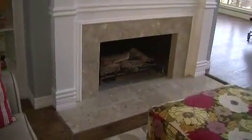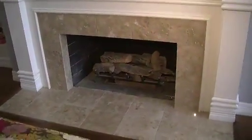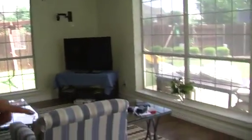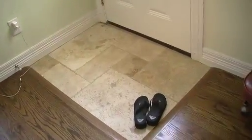We also did the marble around the fireplace. And the wood's in, all new base molding. This is great. We're in a house where people actually moved in, so this is pretty awesome. We added the travertine. We did travertine in the kitchen and in the rear entrance. Again, you can see the wood. This is real wood that was unfinished, and he stained it after it was installed.